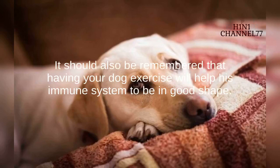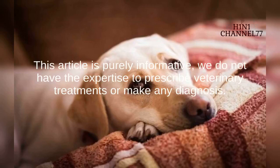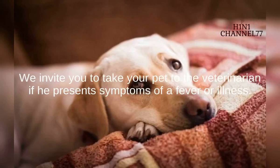Caring for a dog suffering from coronavirus. In addition to the coronavirus treatment prescribed by your veterinarian, there are several other measures you should consider to prevent the virus from spreading to other dogs and to promote a good recovery of the sick dog.